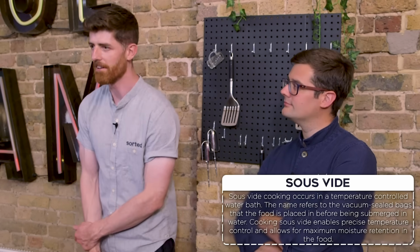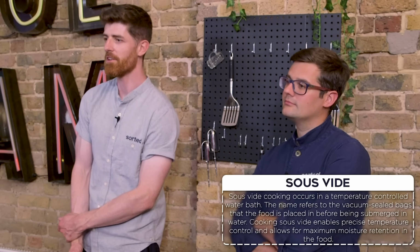You don't necessarily need a vacuum sealer to make that happen. You can do it with Ziploc bags, but this will generally give you a bit of a better result. I think it's fair to say that even as chefs, it's not really an essential in a home kitchen, but it does help out in certain circumstances.